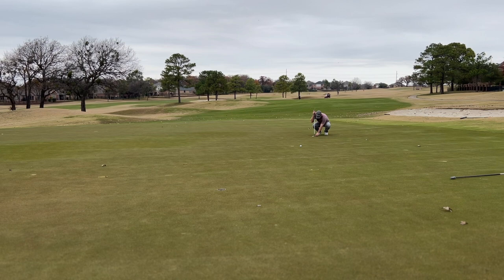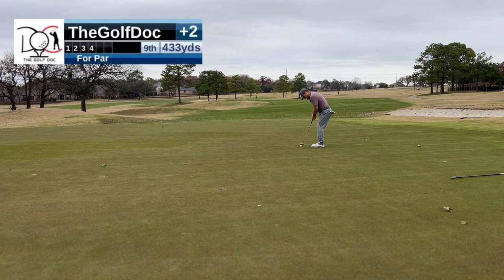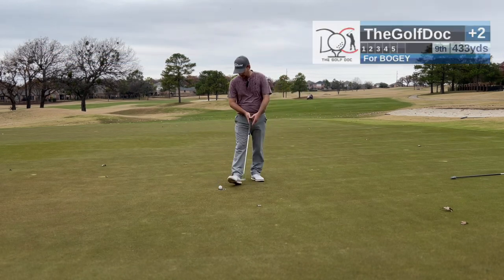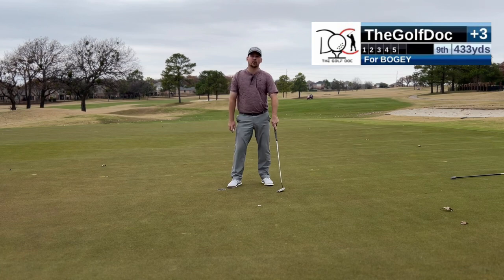This is to shoot two over. Not great. Would be a nice sand save though. Up the hill, left to right. Get there. Hit the ball. Golly, that's a terrible way to end. Four straight bogeys.